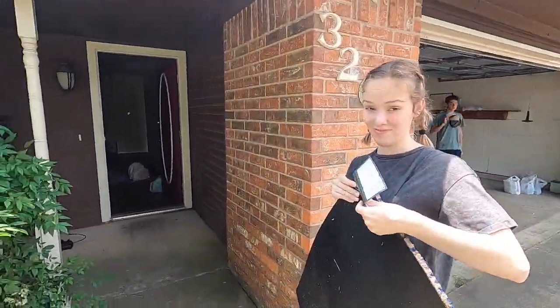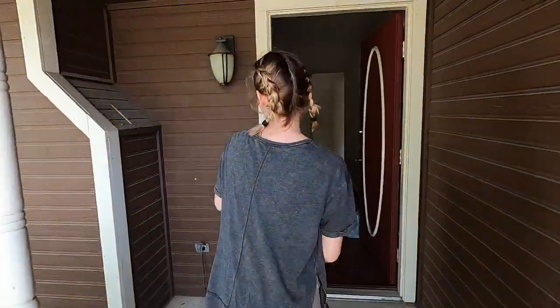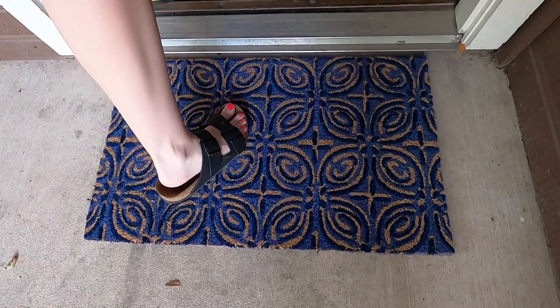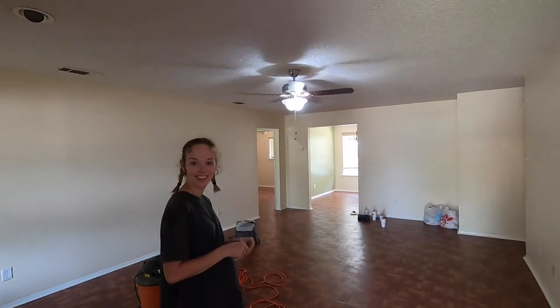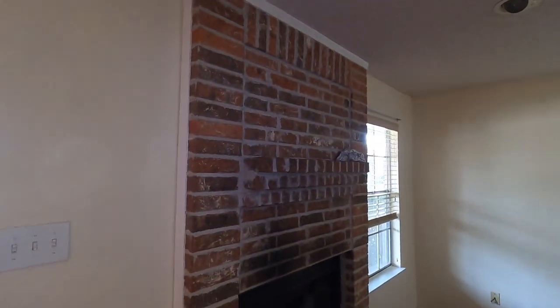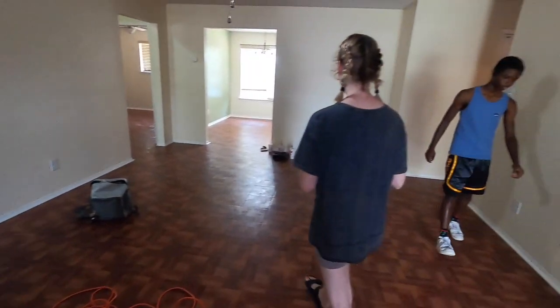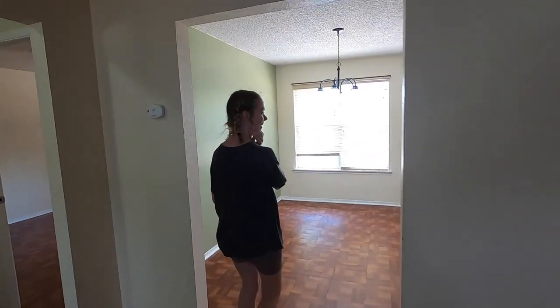Okay, Emma, show us around your house. She got a cute new doormat. Where'd you buy this? That's so cute. Tarjay. Okay. This is coming in the front door. Our living room. Yeah, living room. Got a nice fireplace. Has some toilet paper delivered. Important stuff. And then this is our dining room and kitchen.